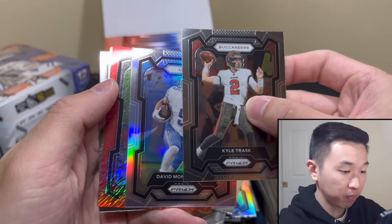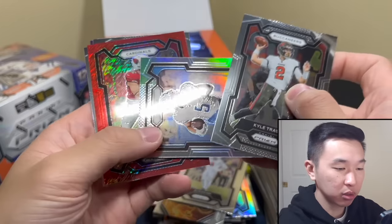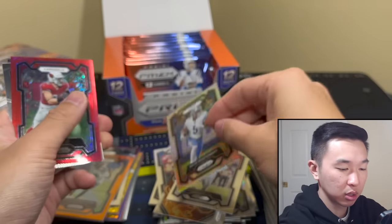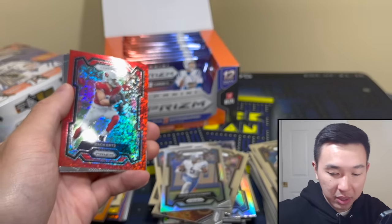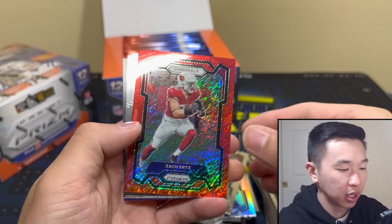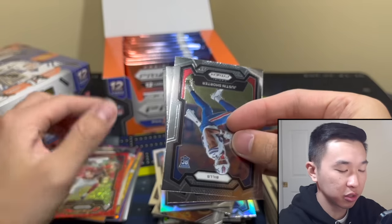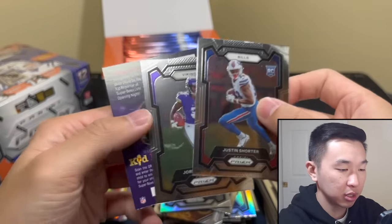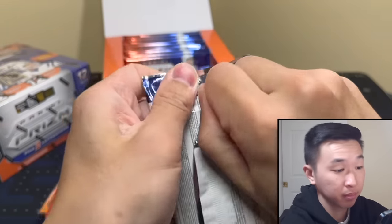So can't lose there. We got ourselves Zach Ertz. And this stack is getting a little shaky. I'll move some base right now, save myself the trouble of it all falling down. So there we go. And we have some rookies. Addison. Nice. And then next pack up.